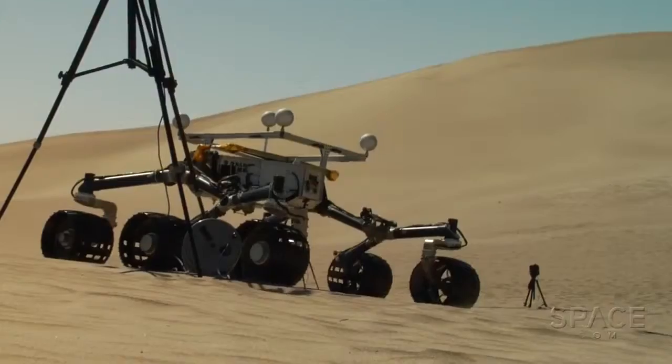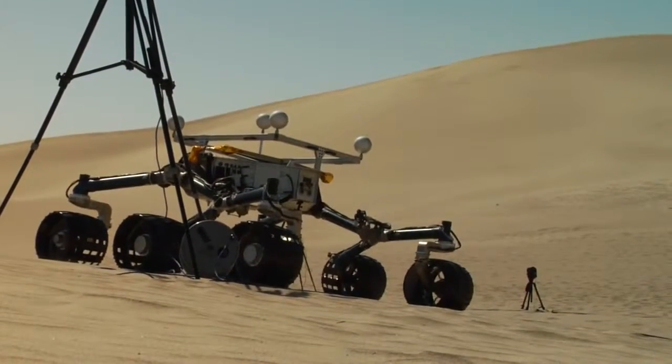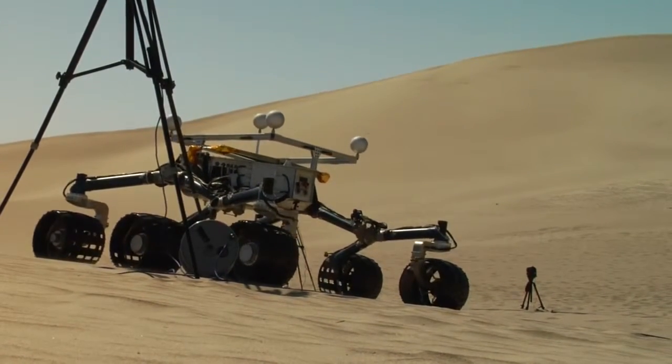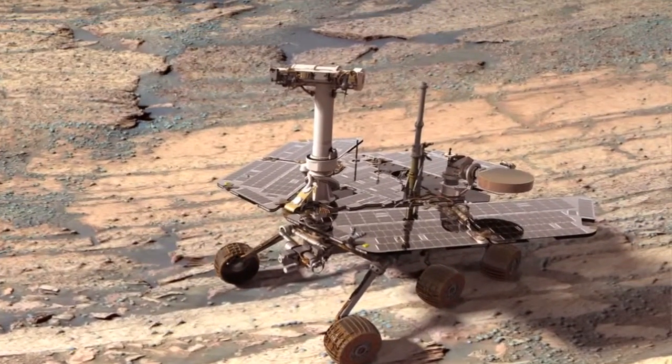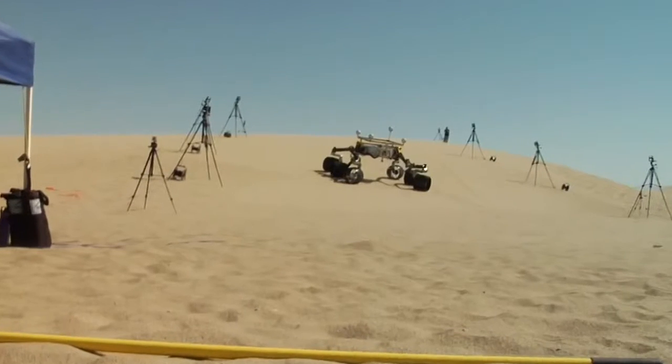Slipping in sand and getting stuck there are major threats of any Mars rover mission, but experience gained from the rovers Spirit and Opportunity has provided valuable insights. We have years of data from Spirit and Opportunity operating on Mars, and we are attempting to mine that data and use it for models to predict how Curiosity is going to perform.